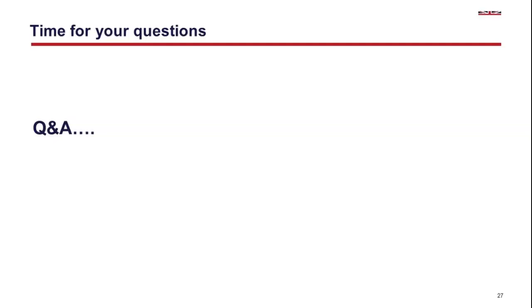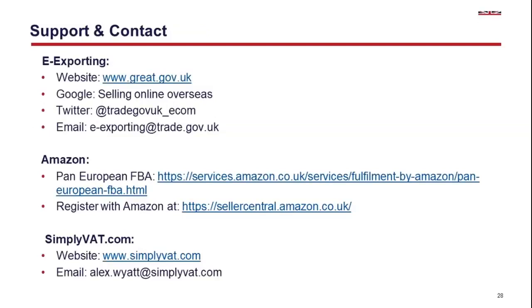They produce and sell gin. How would the alcohol duty work for selling into the EU? Do we just pay UK duty? So I'll just quickly touch on alcohol in general. I've had another question as well saying, can we sell alcohol from UK to USA?